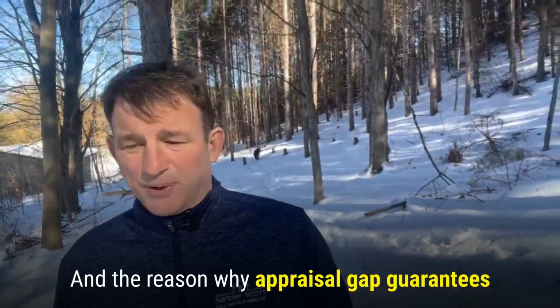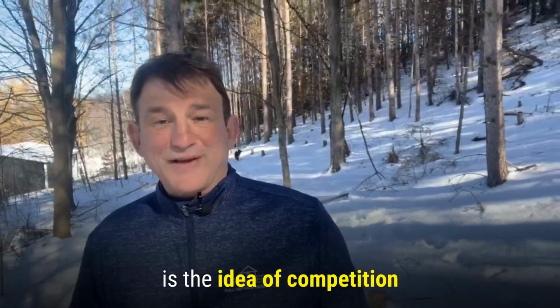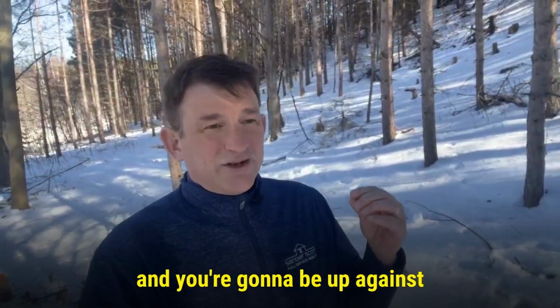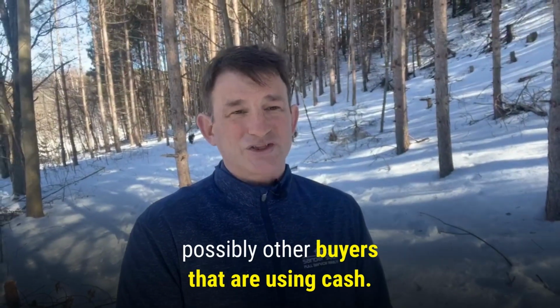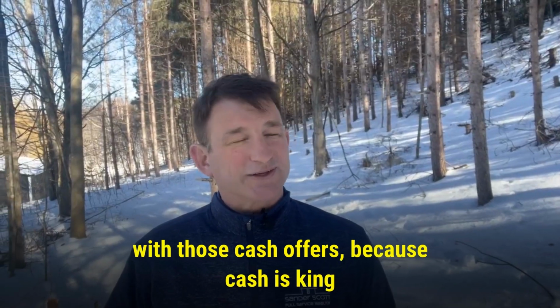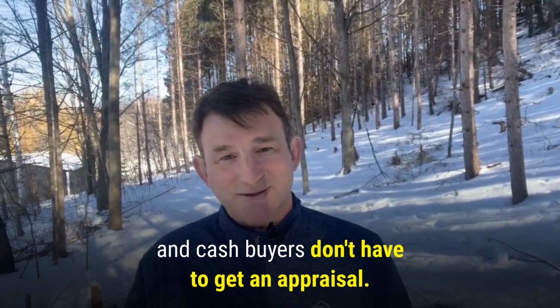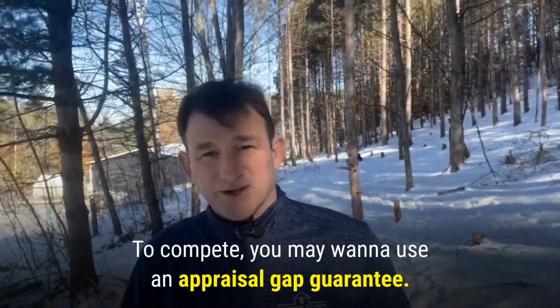And the reason why appraisal gap guarantees are used when purchasing a home is the idea of competition, that if you really like a home and you're going to be up against possibly other buyers that are using cash, it's going to become really important then to compete with those cash offers, because cash is king and cash buyers don't have to get appraisals even. So you may want to use an appraisal gap guarantee.